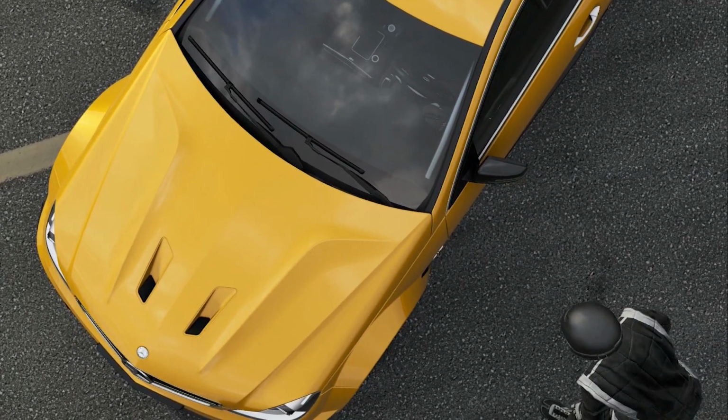It's just a crazy car. Just absolutely crazy.